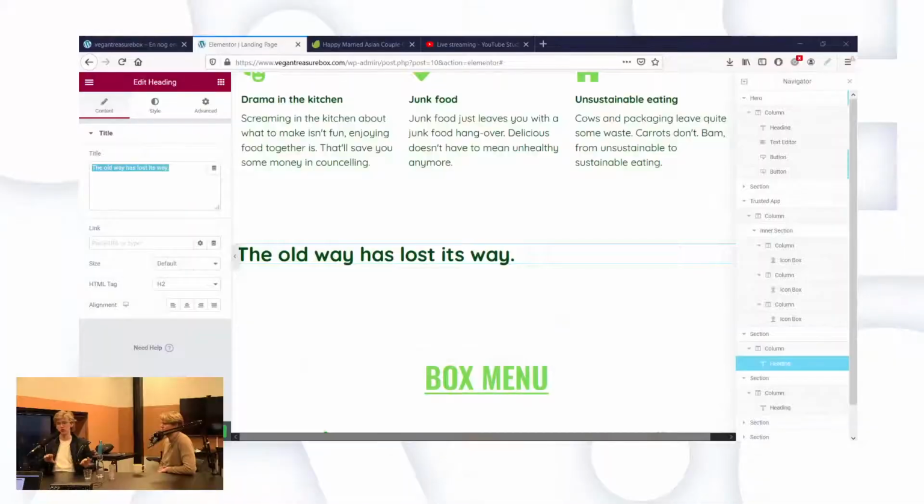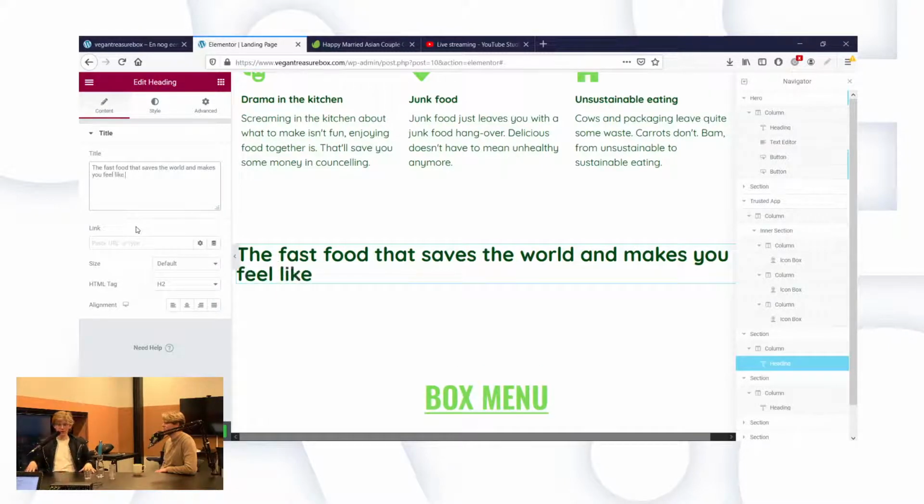I think it depends on what we surround fast food with, like what we have before and after that sentence. But if we use the word fast food, if we use the word Happy Meal, but we're healthy, we're this rebel fighting against the big companies that focus on profit, that focus on the wrong things. So if we categorize ourselves in that sense, we're so differentiated from everyone else in the fast food field: the fast food that saves the world and makes you feel like you're on top of it.